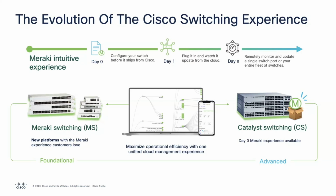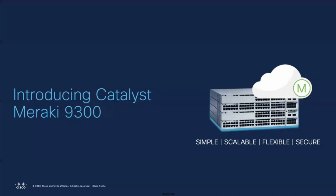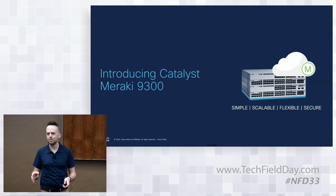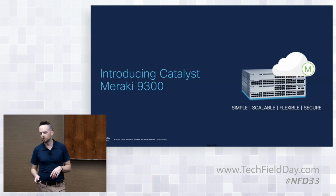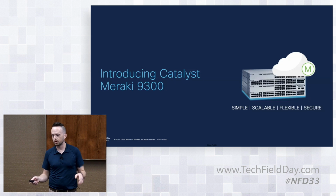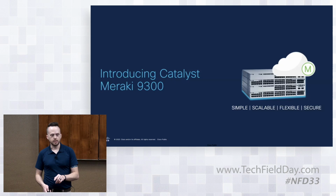So in that vein, I'm excited to start talking today about, we're waiting for the slide to advance. There we go, okay. This is the Catalyst Meraki 9300 because we just like making things longer as we go. We call it the CM 9300. No, actually, what I was referring to is you'll hear M mode or -M SKUs, right? So 9300M for Meraki, if that wasn't clear.